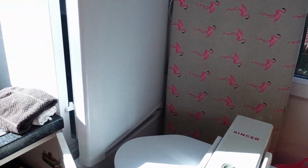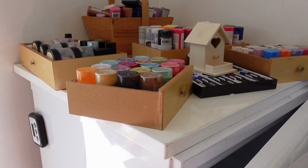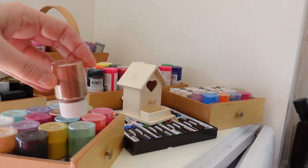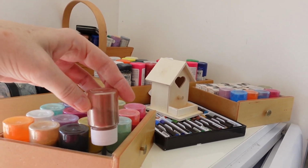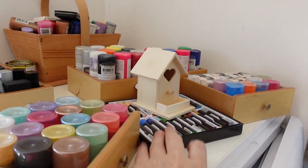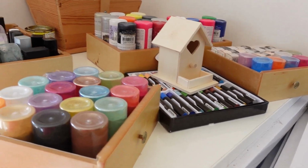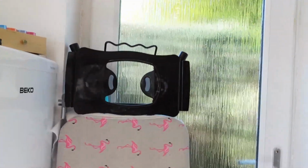Okay, the fridge, again we've got another fridge in the butler's pantry. So, and then up here I've got all of my paints and my shimmer mist, what are they called? Yeah, and those things anyway, and my oil based pastels, sorry. It's up there, so it's all my paints and pastels and that sort of thing in there. So let's just move.